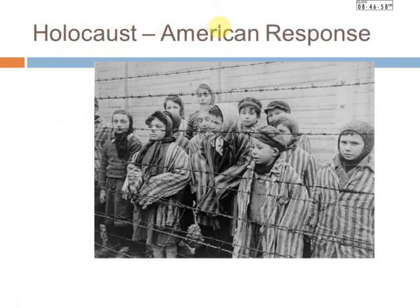Okay. Now, there was the Holocaust, which you guys also need to be aware of. And the initial American response to the Holocaust was, oh well, it's not our problem. In fact, there was one instance in which a ship full of Jews was able to escape Germany and come to America, and America sent the ship back, because America said, that's not our problem.